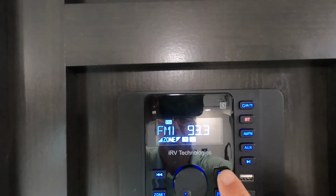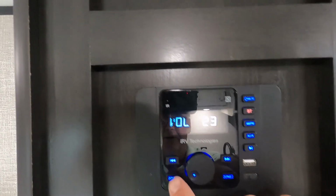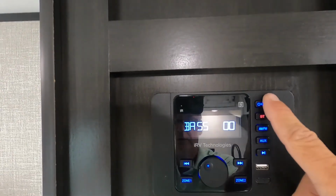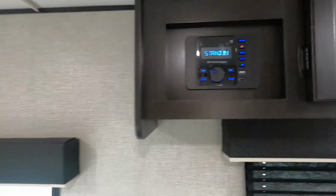Let's see, 94. There we go. There's some sound anyway. Shut it off indoors. Now it's just outdoors. Shut it off out there. Hold on. Nice system. Touch it once for mute. Hold it to shut it off.